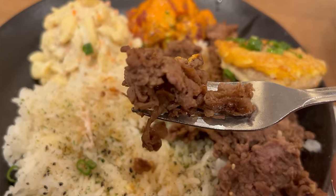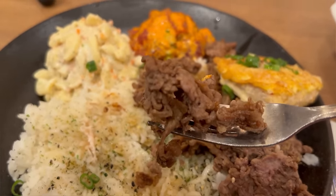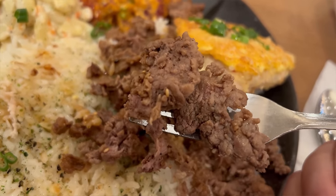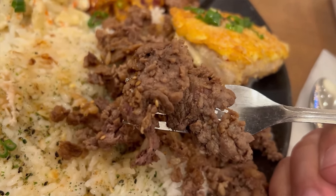Alrighty, next up we're doing the teriyaki beef. Got a nice forkful here, and I'm such a huge fan of teriyaki beef, I hope the one here at Aipono is good. I will say I've got some mixed feelings on this one. The beef is slightly tough. There's a lot more chew here than I'm typically used to for a teriyaki beef. It's also a little borderline dry, which is surprising because typically teriyaki beef is a lot more wet.